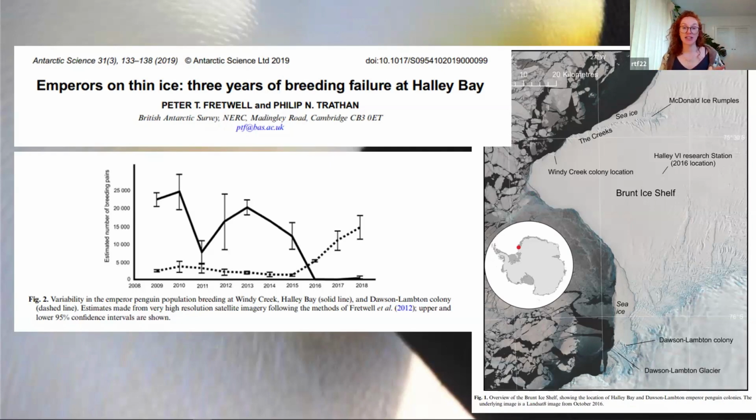So this is a publication taken from 2019, which spoke about the population collapse at Harley Bay, which at the time was one of the largest colonies in Antarctica, a similar size to Coleman Island. Over a 3-year period, the fast ice broke out before the chicks were ready to fledge, which led from a population that was 25,000 breeding birds down to 0 or a couple of hundred. That doesn't mean the birds died, but it means that they had to abandon that colony completely and move to other parts of the Antarctic coast.